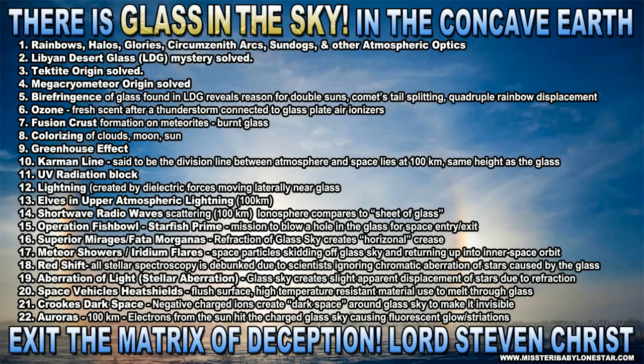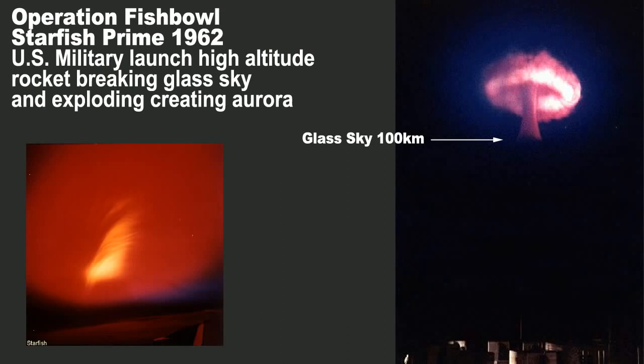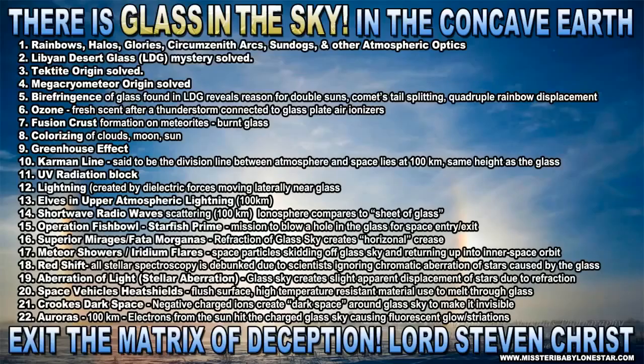Number 15, Operation Fishbowl. You guys remember Operation Fishbowl in 1962? Maybe you weren't alive back then. Starfish Prime. Well, I don't believe they have nuclear weapons, but they said they launched a high-altitude nuclear weapon that exploded at 400 kilometers, and there was an auroral display visible from Hawaii and many other places. See, auroras are created because there's glass. So they burst a hole in the glass sky back then. Operation Fishbowl, does that sound a little bit fishy to you? Well, it should.